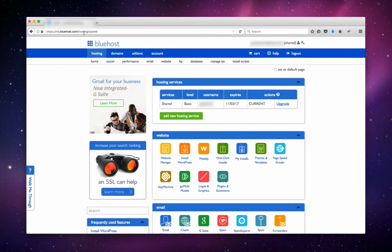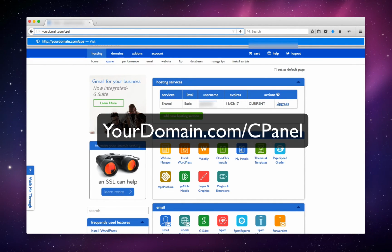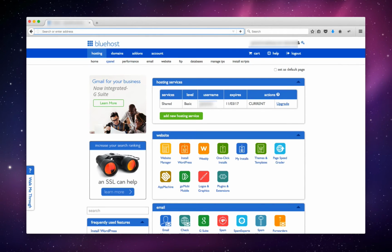the next thing you want to do is go into your control panel, and log in using the information that they provide in your confirmation email. Another way you can access this is by either going to Bluehost and just clicking log in, or you can go to your domain, domain.com/cpanel, and just hit enter, and then it'll prompt you to log in from there.